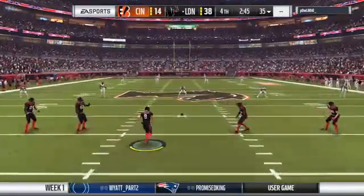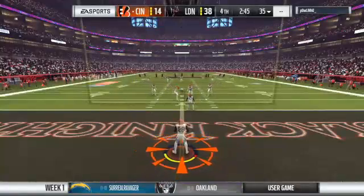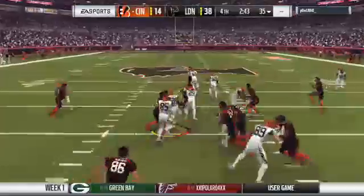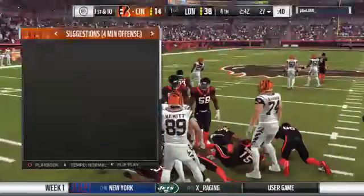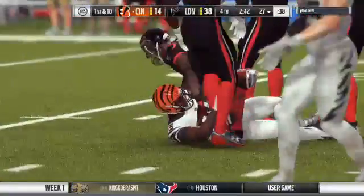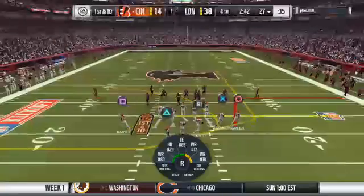Tucker now to kick it away following the touchdown. This will be taken to the back of the end zone. And he'll wind up getting an extra couple yards here for his trouble as he'll bring this one out to the 27. So now the Bengal offensive unit back out onto the field.